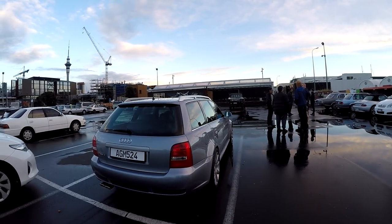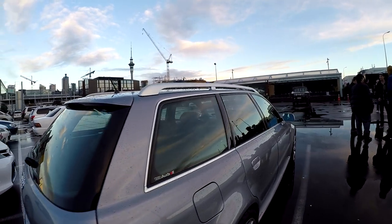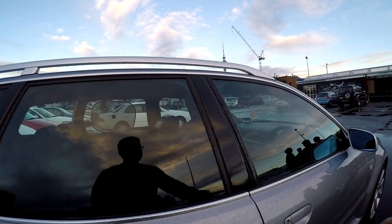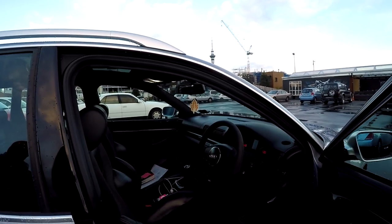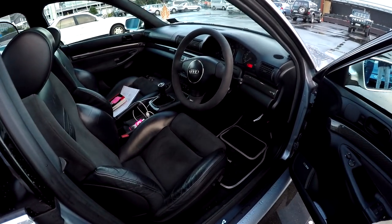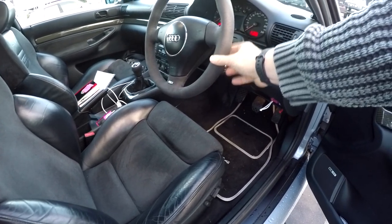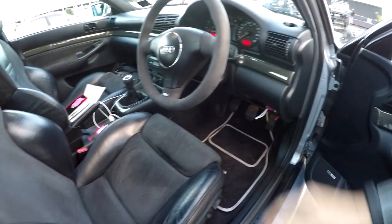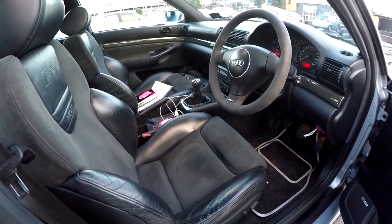So what's it like to drive? This particular one feels like an old car. It does, yep. I've had a B5 S4 for a while too. Oh, okay. So it drives very similar to that, just obviously a bit more power. And Alcantara. The B7 S4, out of the box, is obviously a far better car. But this has just got presence, it's got personality.